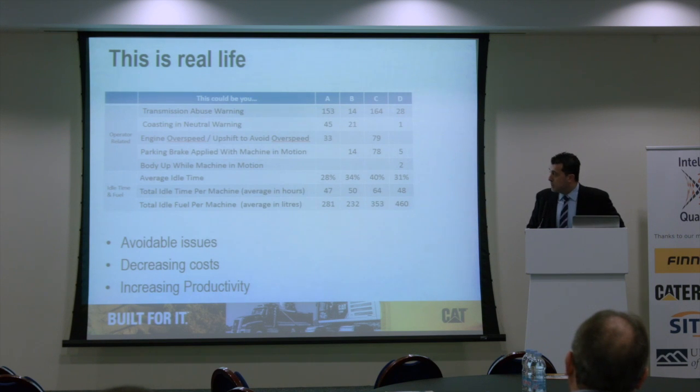If we talk about idle time, it's 40% idle time, and the same for fuel burned at idle. And total machine hours, total fuel, total idle and total fuel: 64 and 353. That's from the month of October. Would you think that we have a problem? Probably some people can think that it's a problem, but I see more that we have an opportunity there to improve, right?